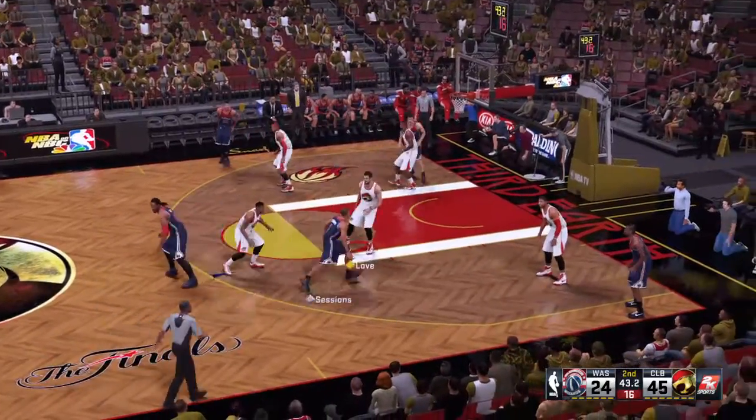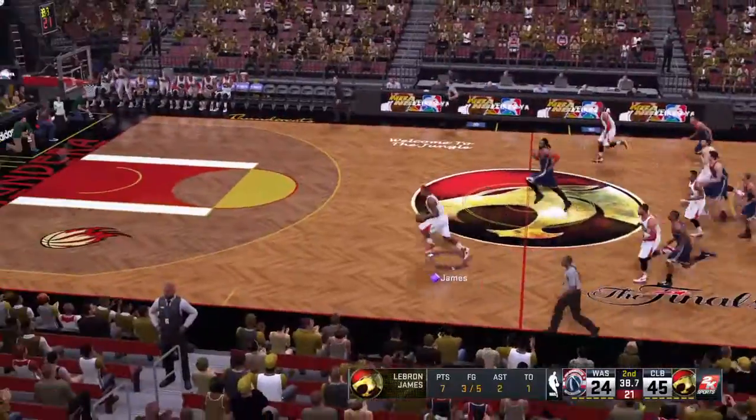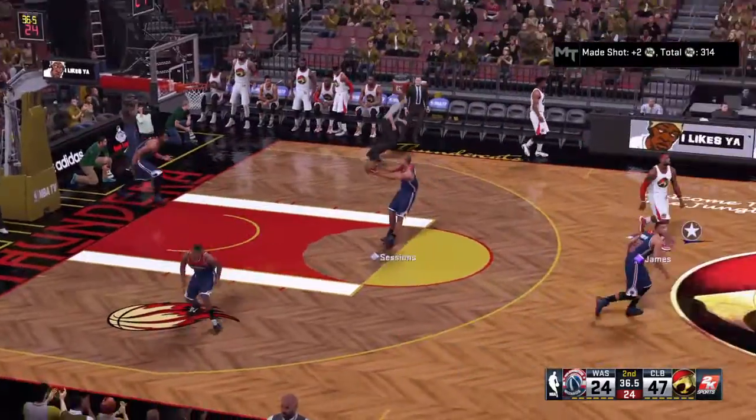Nene, the screen. Got a piece of it. And now LeBron pushing it up. No one back to stop him. Rips down the breakaway slam. I think that play sort of sums up what we've seen throughout.